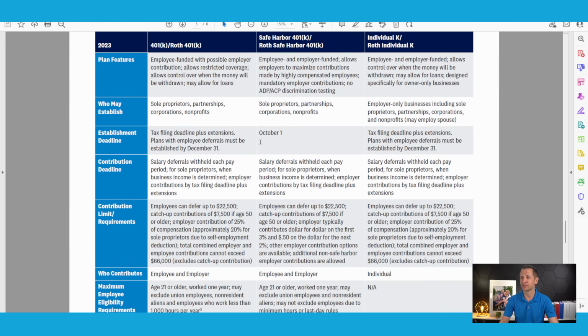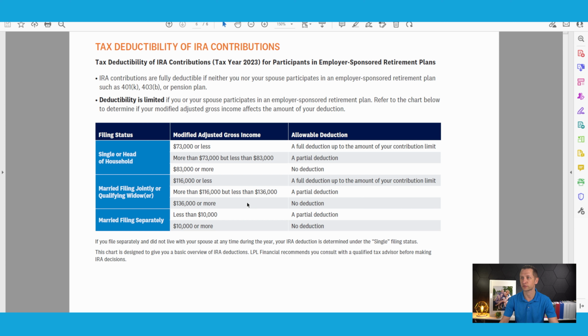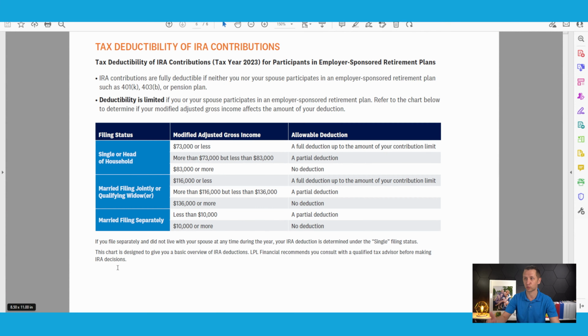Now, if we go down here, I think there's another part here that'll show us the IRAs. So here we go. So the IRA limits to make these contributions if you have a workplace plan. So if you have a workplace plan, these numbers will apply. Otherwise, you can make a contribution to your traditional IRA at any income limit. But if you have a workplace plan, then there are limits. So if your modified adjusted gross income is $73,000 or less, you can see that right here, then you can make the full deduction.